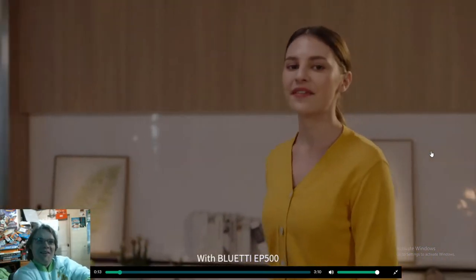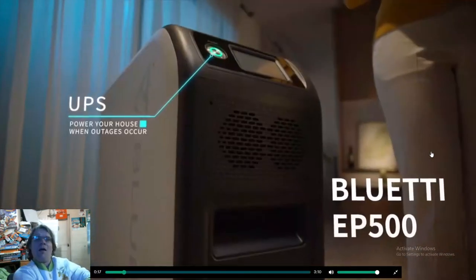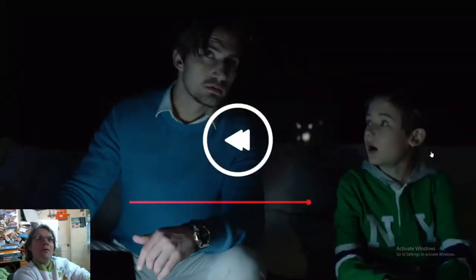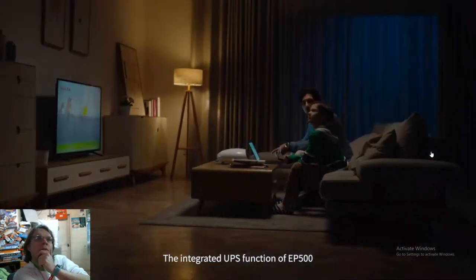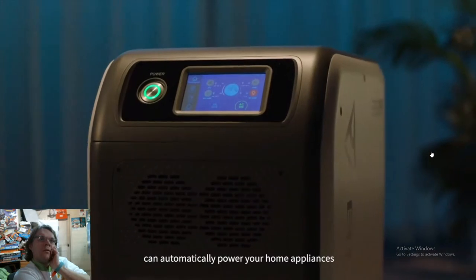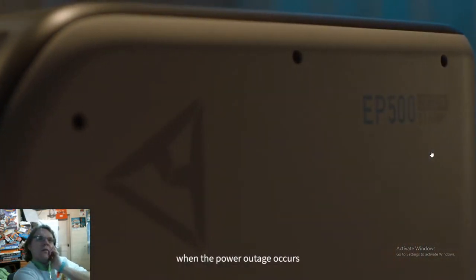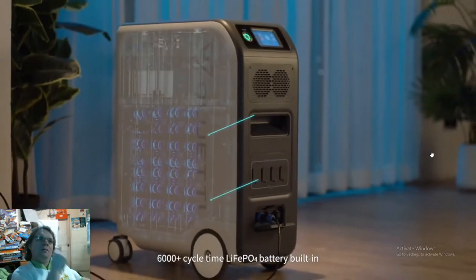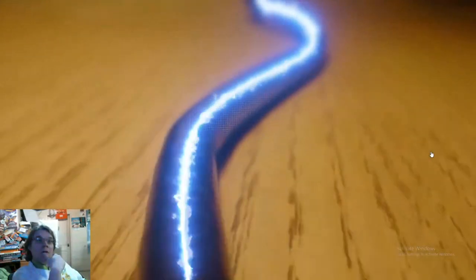With BLUETTI EP500, the trouble of power outages never bother us. The integrated UPS function of EP500 can automatically power your home appliances in the blink of an eye when the power outage occurs. 6,000 plus cycle time life lithium iron phosphate battery built in features 5,100 watt hours capacity.